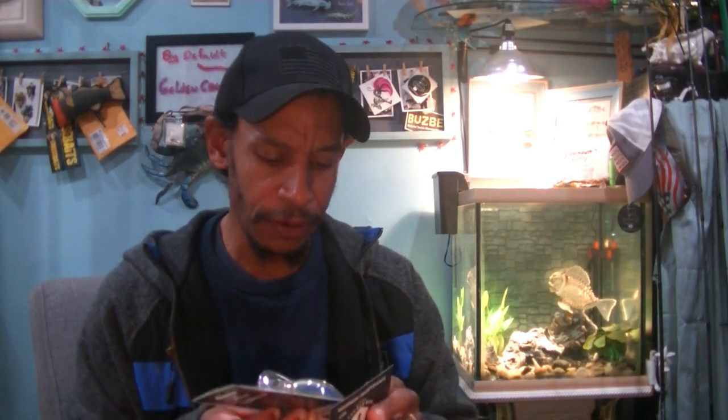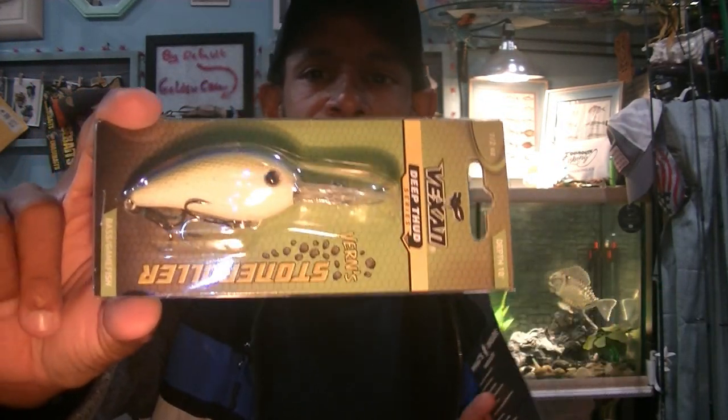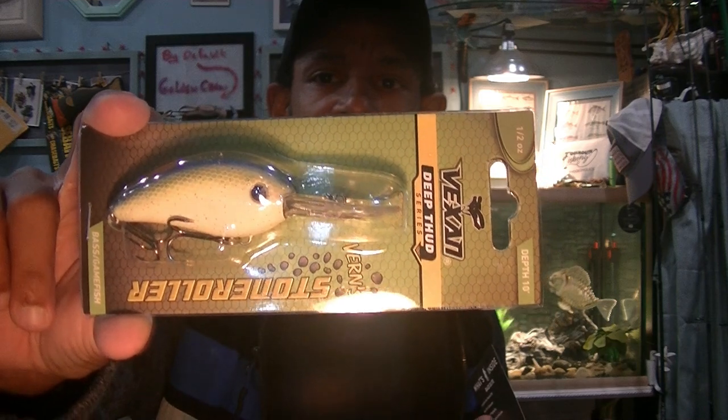Vexen Verne's Stone Roller. So Vexen Verne's Stone Roller. Okay, we got another crankbait. Bass Game Fish, Verne's Stone Roller. This is a deep series. This is in Colby's Bass Candy. 1/2 ounce, again, another 10-foot diver. So this is a more medium dive, basic box with these 10-footers.